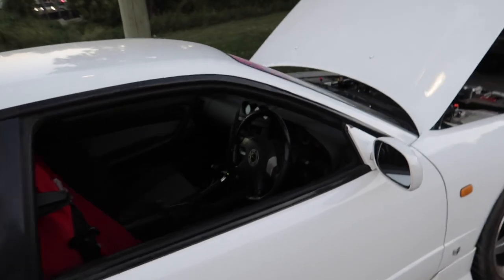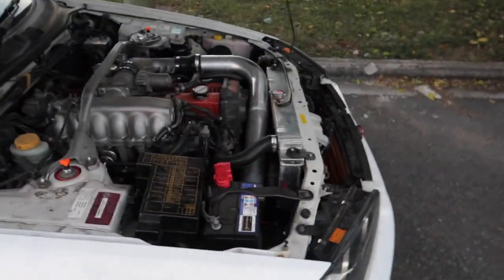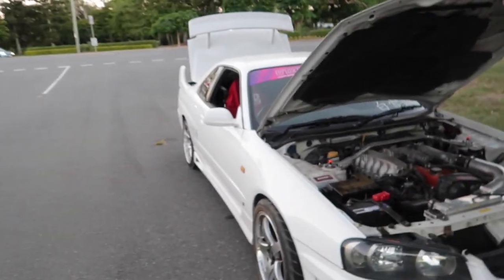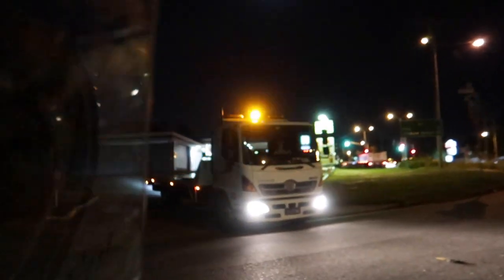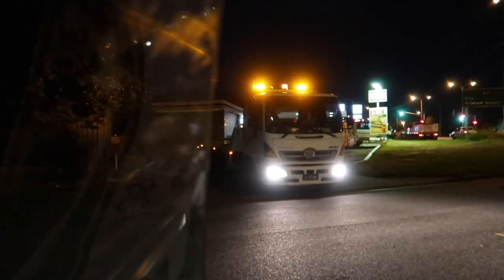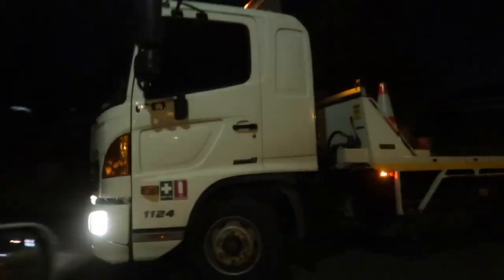So we'll have to pull it all out and check at the workshop. But man, how weird is it on the drive home? So weird. I'm being saved! Michael Bambling to the rescue! Woo-hoo! Time to get this thing to Otaku Garage.